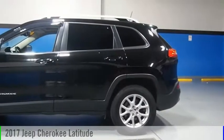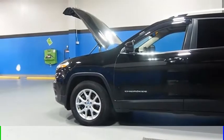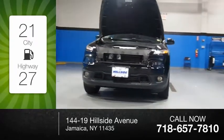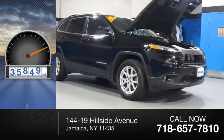We are pleased to show you the 2017 Cherokee. This vehicle is powered by a four-wheel drive, four-cylinder, 2.4-liter engine. Great fuel efficiency saves you money by requiring fewer trips to the gas station. This vehicle has less than 40,000 miles.